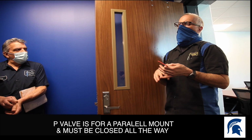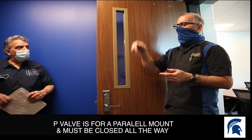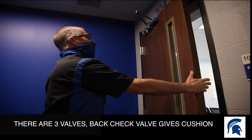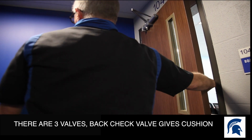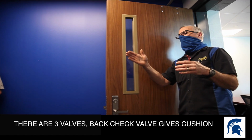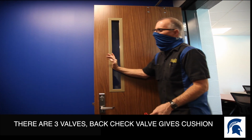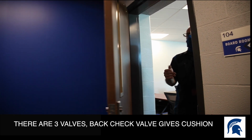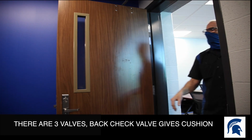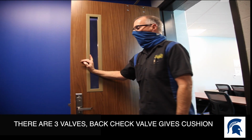So on a push side door, if you start seeing erratic behavior, that's one of the things to look for, to see that that P valve has been closed when that closer was installed. So as I was saying, the 3 valves. On open, back check gives you a cushion, which I felt about here. It starts to cushion or slow down the door a little bit. That way, if somebody goes flying through the door, bad board meeting, something, you know, okay? Around there, see, it kind of resists the door and will slow it down some.